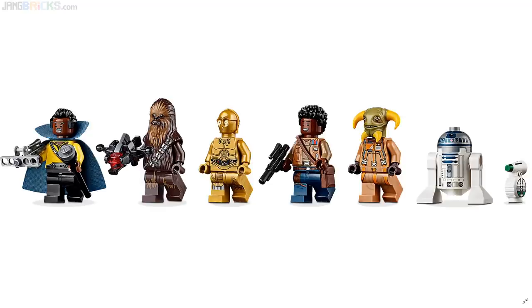For figures, we got Old Man Lando. All right. Chewbacca, of course. C-3PO. No red eyes, though. Where's the red eye C-3PO? That's going to have to come in a later set, I'm assuming. Finn, that's a really well-detailed version of a figure of a character that, in my opinion, has not been very valuable to the franchise yet.